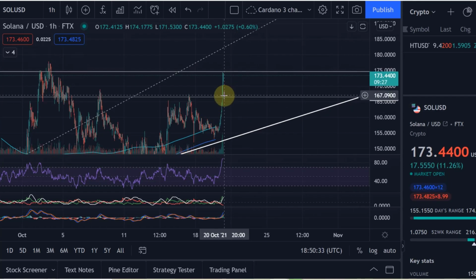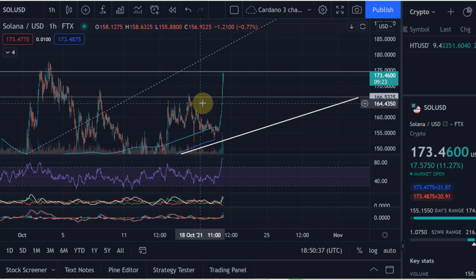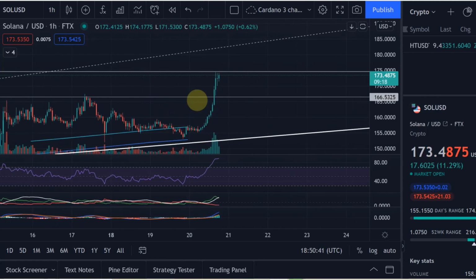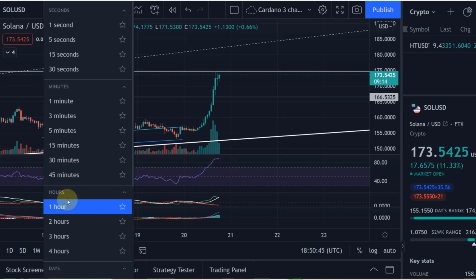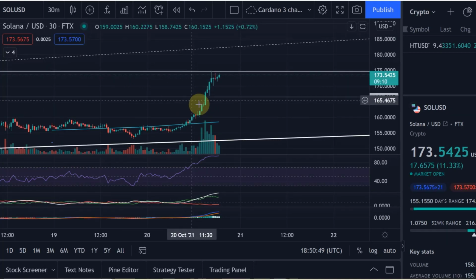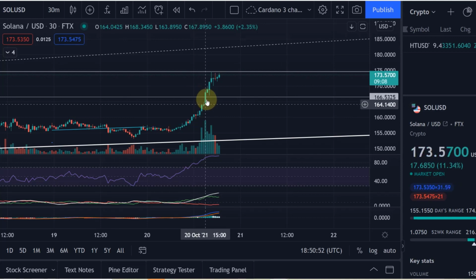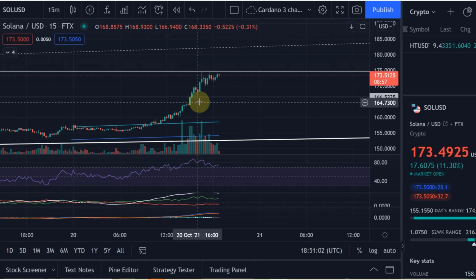Now we have moved through the resistance level of $166, $167. Didn't really feel it at all. I think on the shorter time frame there might have been a bit of resistance here. Let me just check. No, actually, we just moved through with a very, very bullish candle, which sometimes happens with these resistance levels. You just move through with a huge bullish candle. So that basically meant that we didn't really feel it.